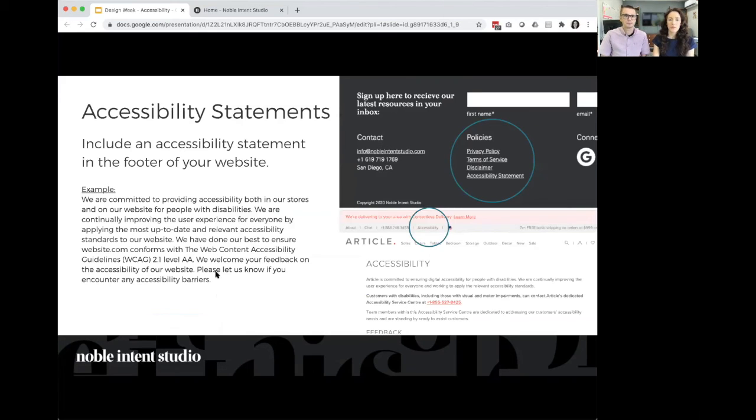So one of the last things we recommend that's a quick fix is adding an accessibility statement to your website. During the past couple of years, there's been a focus on privacy policies and disclaimers, accepting cookies, all the sorts of things we've started to see as new laws come out. So this is just another thing that I would recommend adding to the footer of your website along with those policies. And we encourage anyone who's working to improve their website's accessibility to include this type of statement.